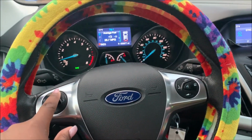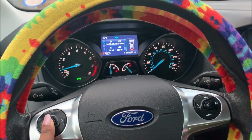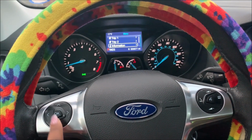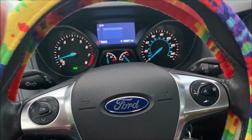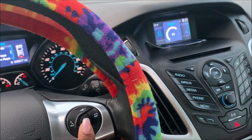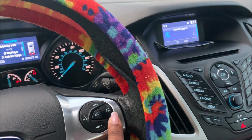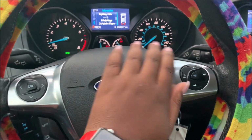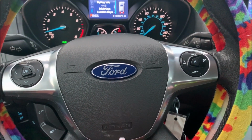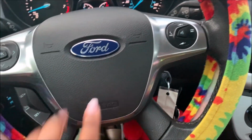And then here, like I said, it kind of goes for this thing right here, and you can go over here and just look at all your stuff, and it tells you stuff. And then here is just turning the volume up and then down, which you can see right there. And then this is to answer a call, end the call, stuff like that. And then here, just a horn, boop. And then the Ford emblem. Don't mind, it's dirty.